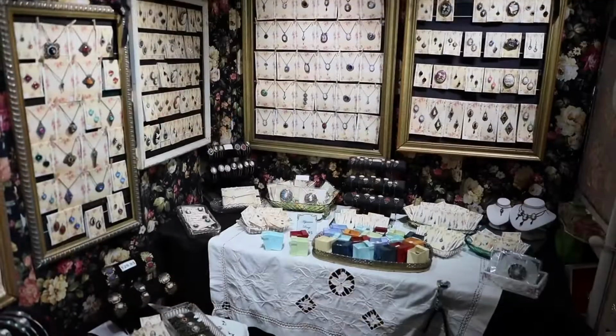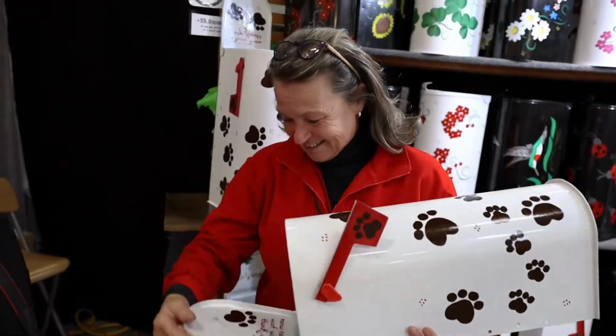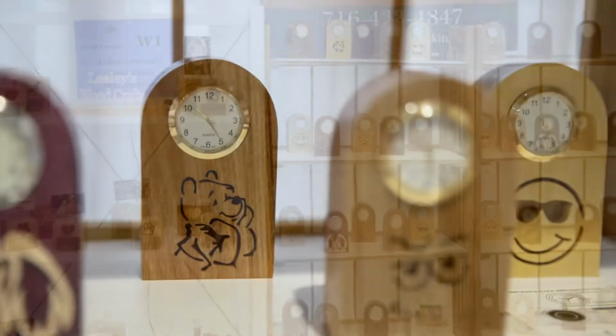And I think the real key of this is not only is everything handcrafted here, but we're really spotlighting the small business artisan, which you don't really get that shopping experience when you go to the mall, and certainly when you shop at Amazon, you don't get that. You actually get to meet and interact with the people who are making things because everything here is handcrafted.